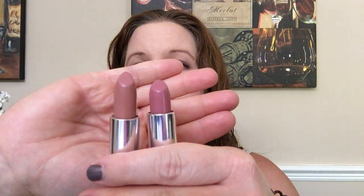But I have found these 2 Maybelline lipsticks, and I've talked about them before. This one's Romantic Rose and Nude Lust, and if you put the colors together, it makes the same color as the Morning After with the Vice. So here are the 2 colors. They're beautiful colors. But it will last longer for the price, and you'll still get the same look.